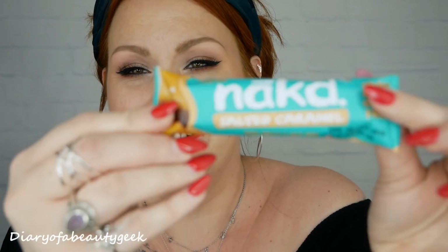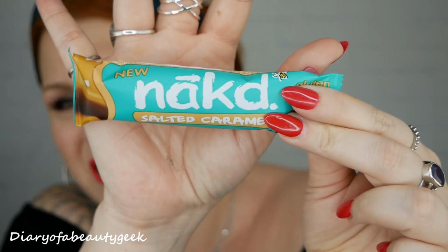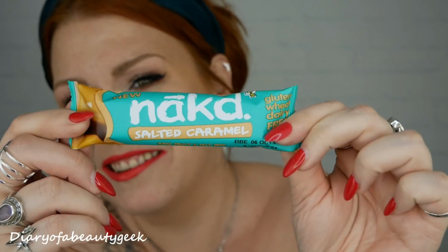Let's get this chocky bar then. It's not a chocolate bar. It's a new Naked salted caramel raw fruit and nut bar. It's gluten, wheat and dairy free. Salted caramel. Oh my gosh. I do like these Naked bars. I do like them. Let me have a little nibble.